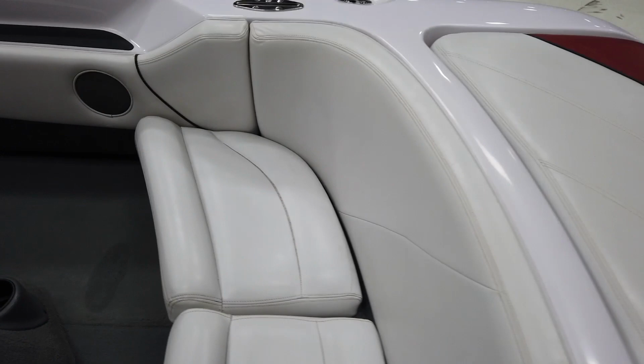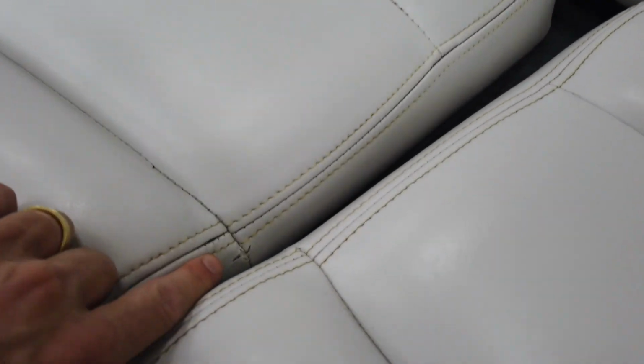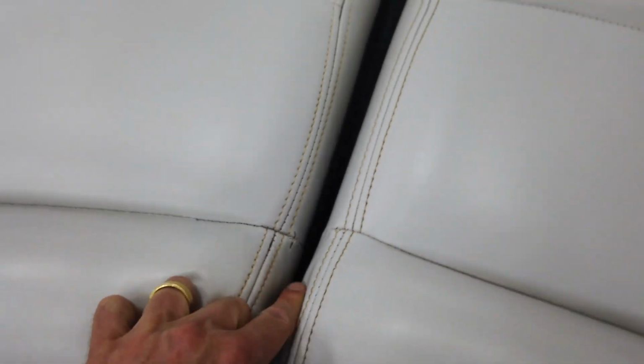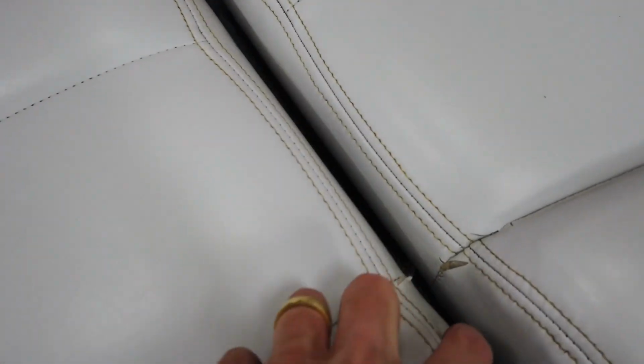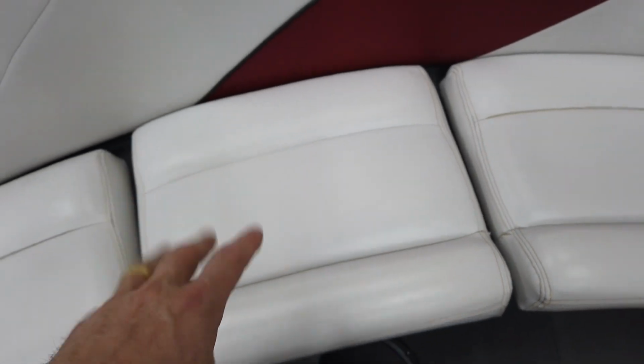Back seats. Seat bases are starting to separate here along this seam. You're going to see maybe a few little cracks down in between the seats on the back here. They aren't too bad. Really the worst of it is going to be these seams on the corners, right here and here. And then again, kind of down in between, a couple little seams starting to split. Center cushion's in good shape.